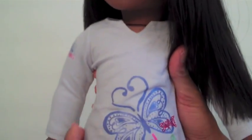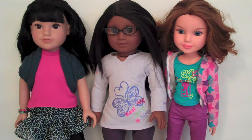And the American Girl is the exact same height as a Journey Girl and a BFC Ink. They are all 18-inch dolls. But overall, I do like the American Girl. There's something about her that's very appealing. However, I don't know if the price is quite justified. I don't see any significant differences between the Journey Girl and the American Girl. But, you know, it is what it is. And I do believe we will add some more American Girls to our collection in the near future.